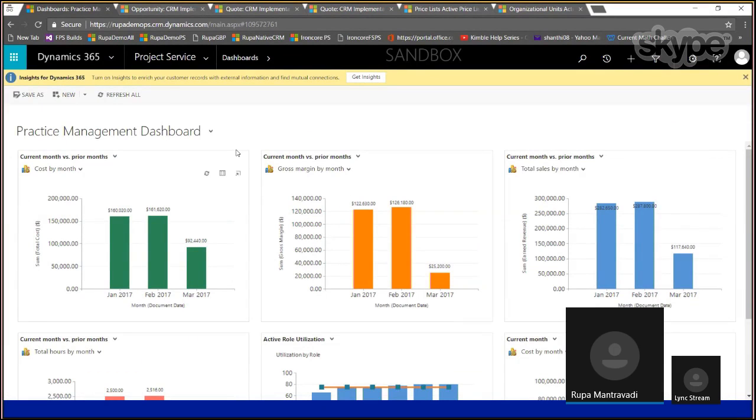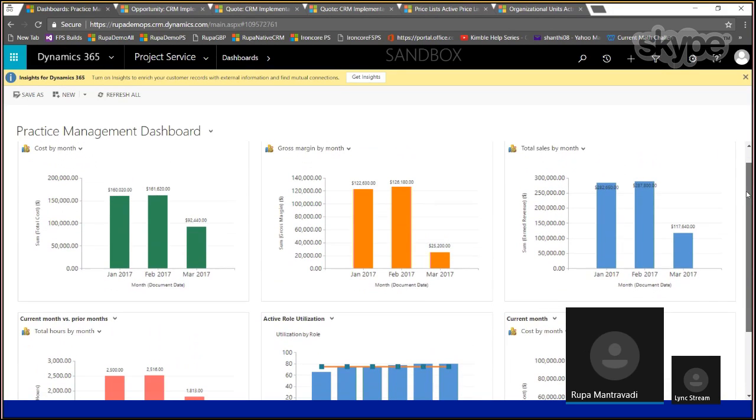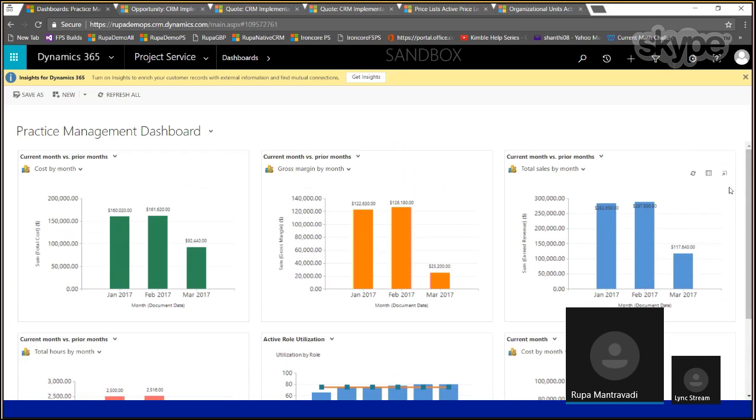This is our landing page. This is the practice management dashboard, where we show some key metrics across your organization for project management, cost comparison, margin comparison by month, sales comparison by month, active role utilization. So these are all key performance indices that a professional services firm would like.